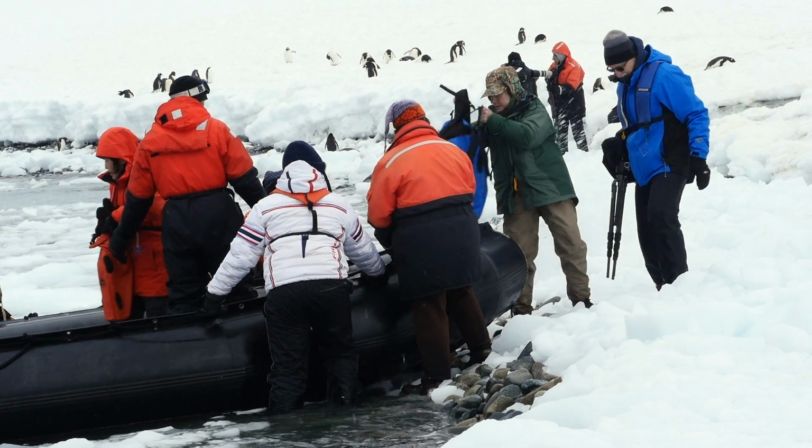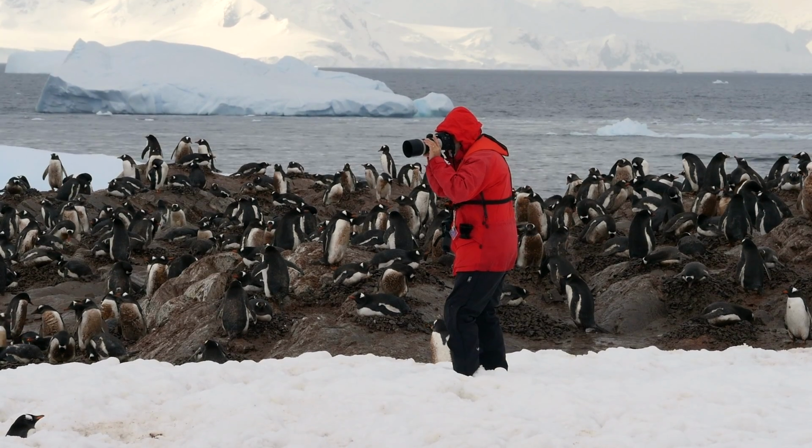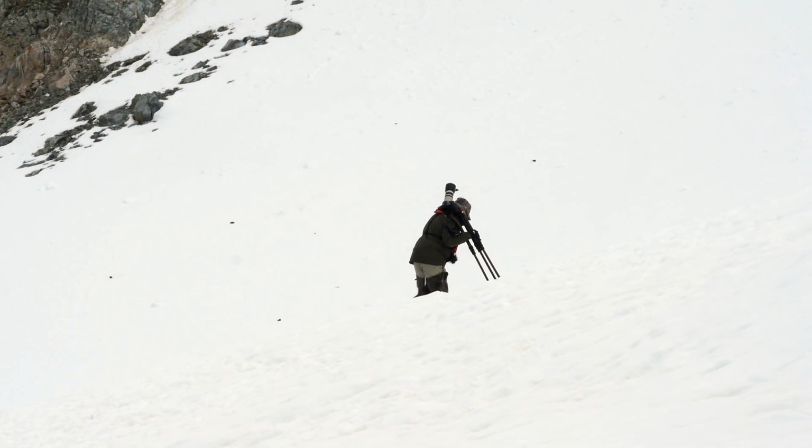Cruise ships carrying hundreds of passengers are more common in Antarctica every year. With only 78 passengers and plenty of Zodiac landing craft, we can get our clients to shore more quickly, more frequently, and with minimal hassles.